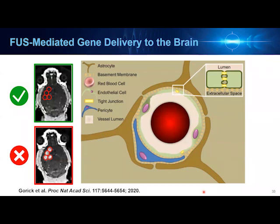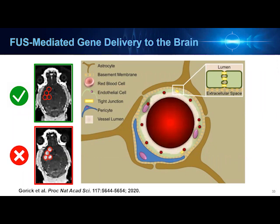In a yet different FUS paradigm in the naive brain, it's been shown that endothelial selective, or sonoselective, transfection of the cerebral vasculature can be achieved independent of BBB opening. This animation shows the overarching mechanism, which is enabled through the delivery of cationic plasmid-bearing microbubbles with low pressure FUS.